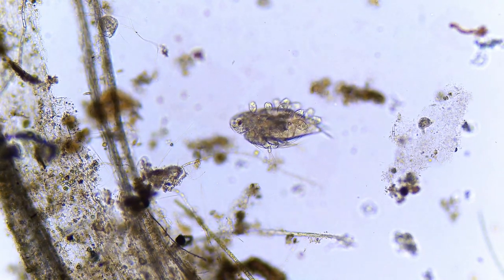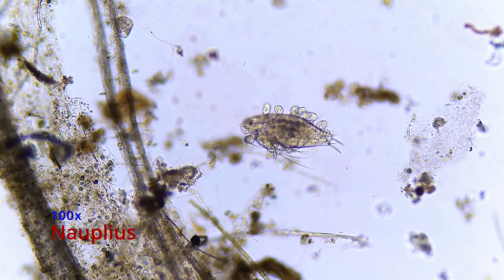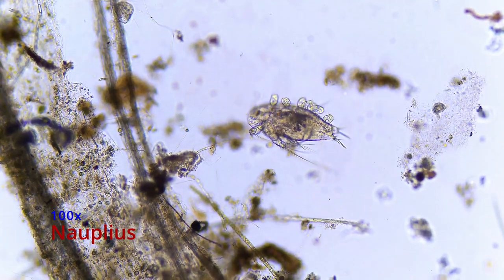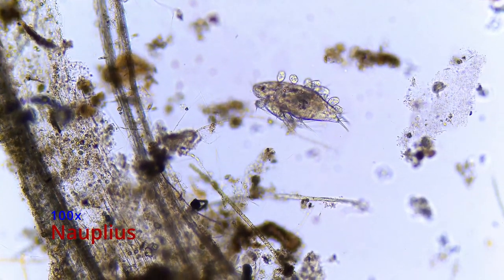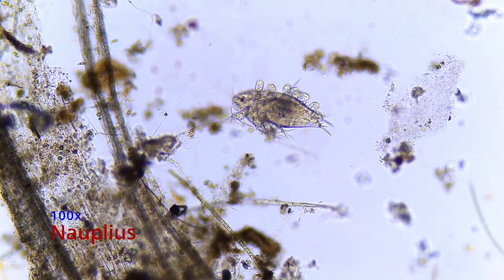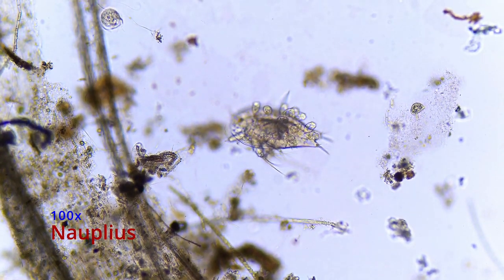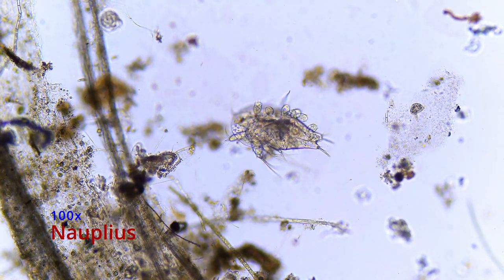This critter is a nauplius, as you have seen before. A nauplius is a larva of a crustacean. Many crustacean larvae were not immediately recognized as larvae when they were discovered and were described as new species. The names of these species have become generalized to cover specific larval stages across wide groups of crustaceans, such as Zoea and nauplius.